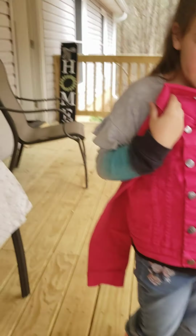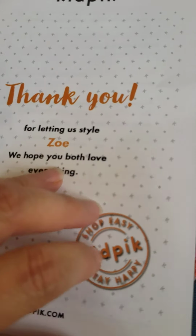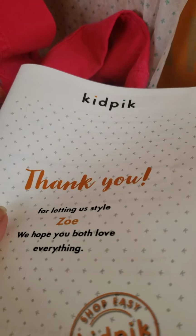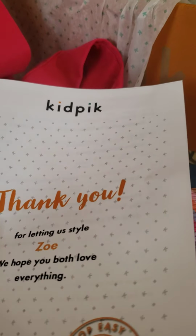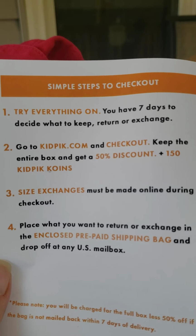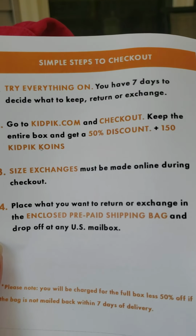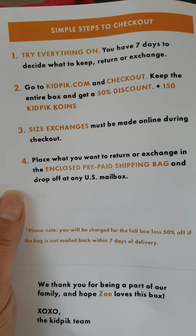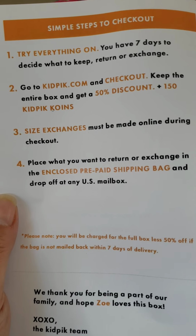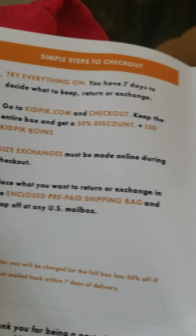Oh, we love it. All right, let's see. So inside the box, it comes with a return envelope if we don't want the items. And then it'll tell me how much everything is. Now, you do get a discount if you buy everything. So I'll show the original price, and I'll show you the discount. So you have 7 days to try everything on and keep what you're going to keep and exchange or return. And it says, please note, you'll be charged for the full box less 50% of all of it if the bag is not mailed back within 7 days. So 50% off is what you get.